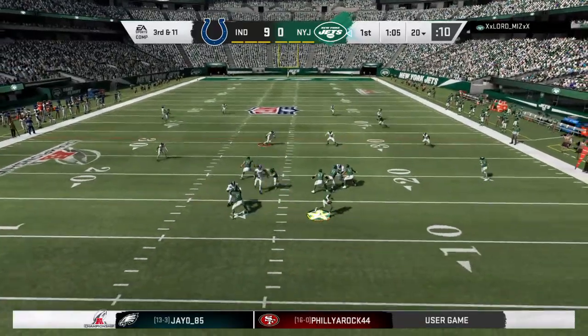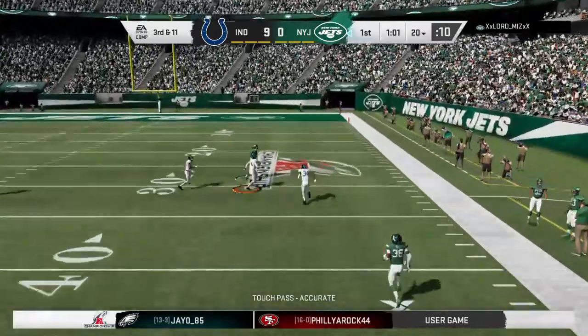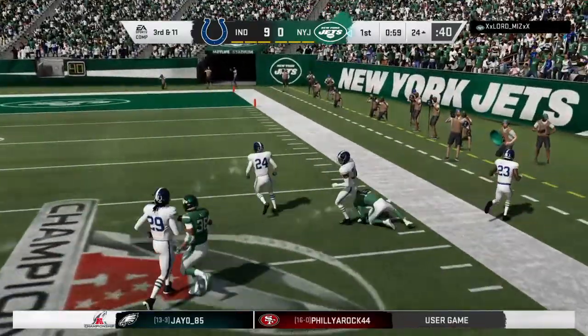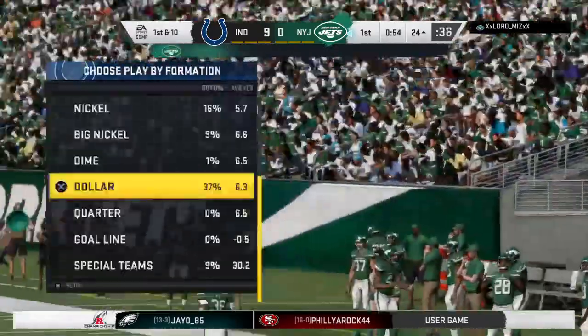Throwing is Murray on 3rd down. Flushed out right. Now he'll let it go deep right side. It's caught inside the 25. Big yardage that time for the Jets.